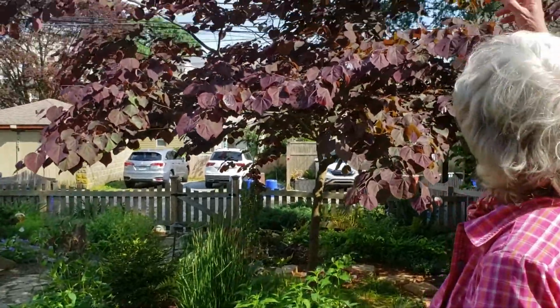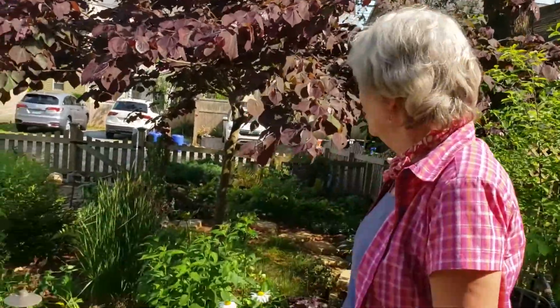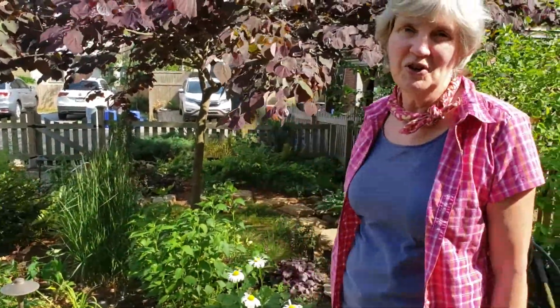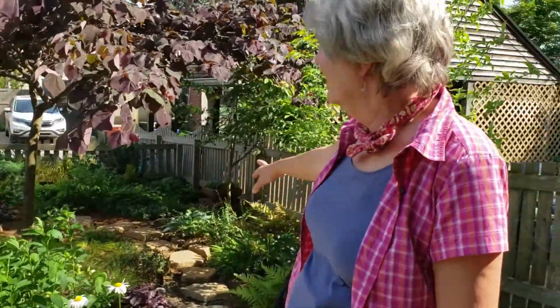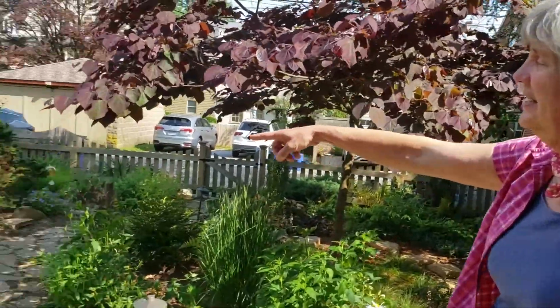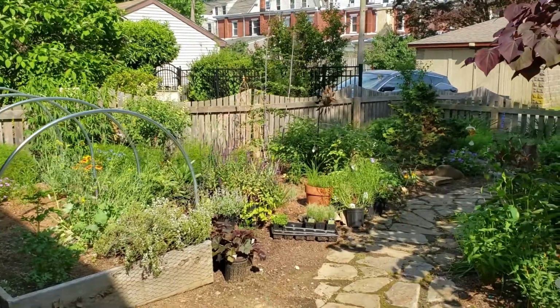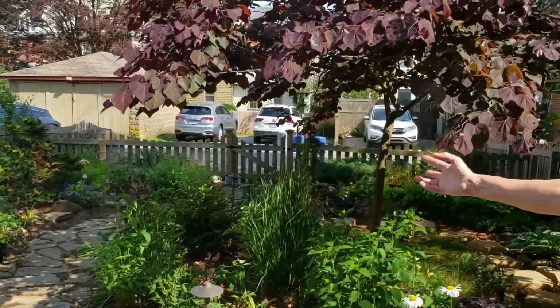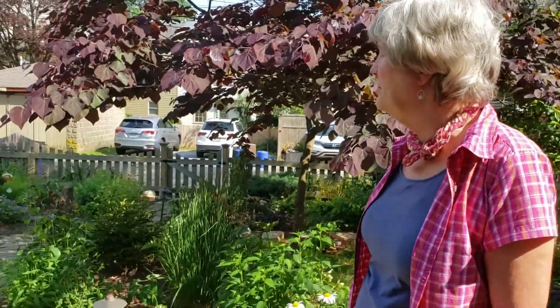There's this big blue atlas cedar that you see over my head, and it's got shallow roots that suck all the moisture out of the ground. So I have to find plants that will grow in very dry soil as well as shade. And on this side, the soil is very wet, which is interesting. The roots don't extend over there. And it's very nutrient poor soil, so I do add organic material.